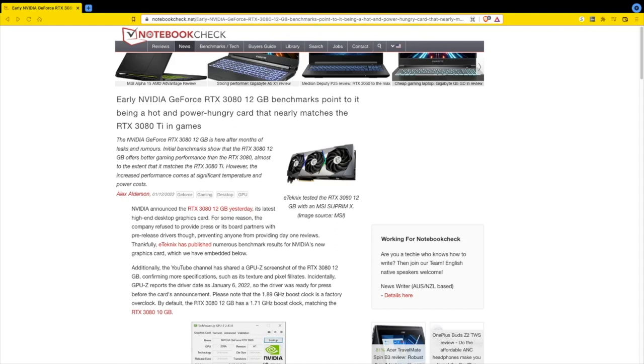All right, so this is kind of good. We have the early NVIDIA GeForce RTX 3080 12GB. The benchmarks point to it being a hot and power-hungry card that nearly matches the RTX 3080 Ti in games. Yeah, so there's two things I don't like right now for mining. It's hot and power hungry. I don't like those two things.